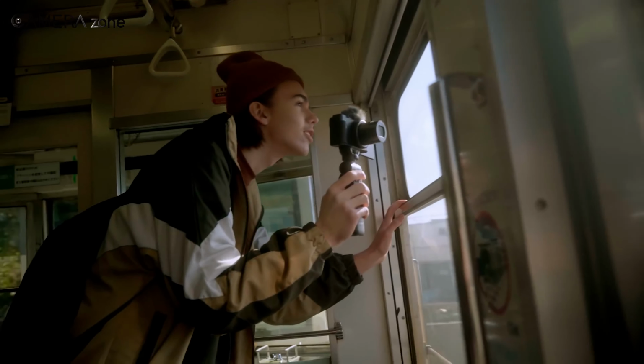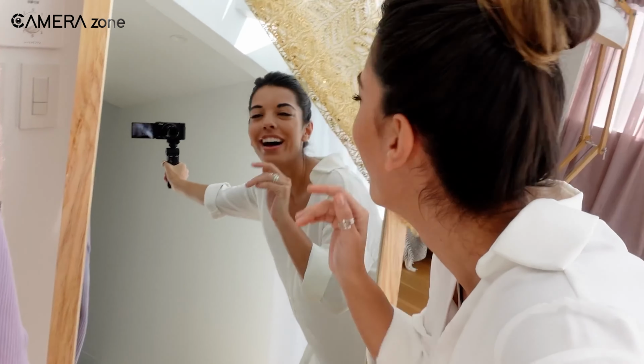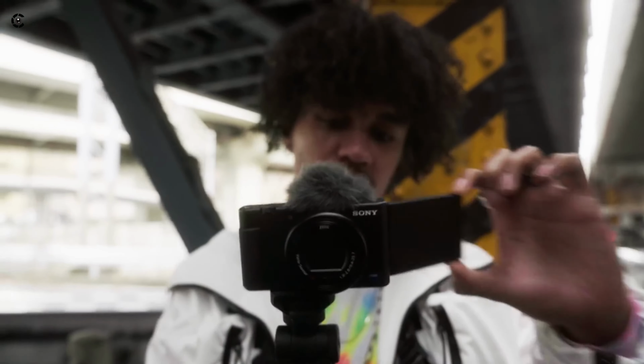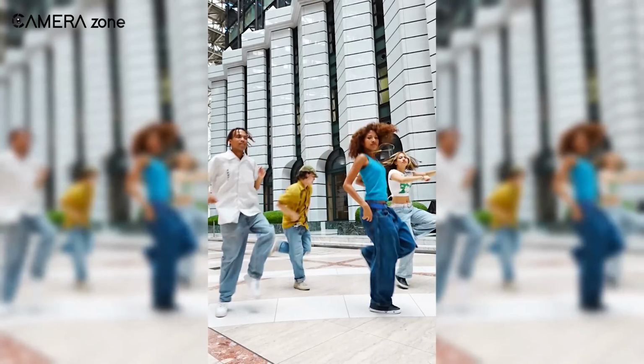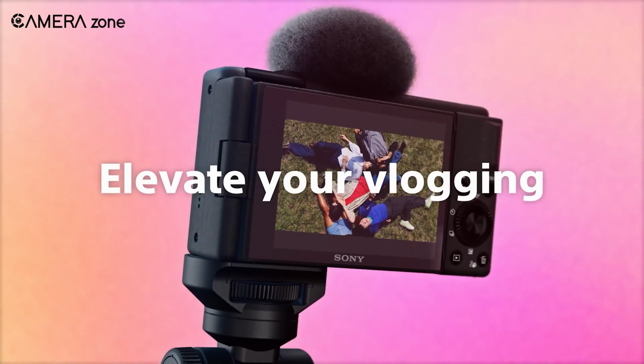The ZV-1F is aimed at beginner vloggers and creators who want something better than an iPhone or Android but don't want to spend a fortune or need additional features that you can find in the ZV-1. This is the first vlogging camera that can shoot vertical videos right out of the box. So, you'll be able to share your travel vlogs instantly on social media.